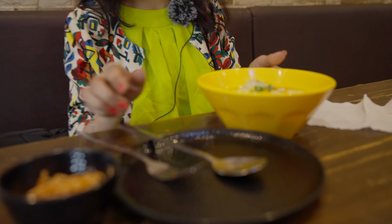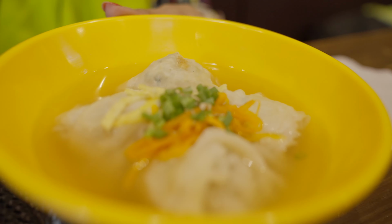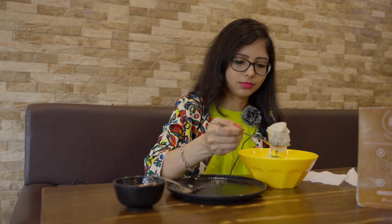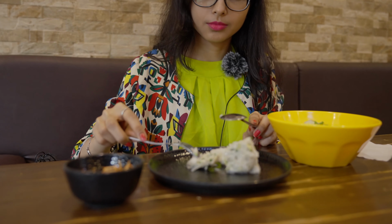Our next ordered item is mandu. It's nothing but a Korean style chicken dumpling soup. I think it will not give me that experience. Now I'm playing safe. You can see it's chicken dumpling.